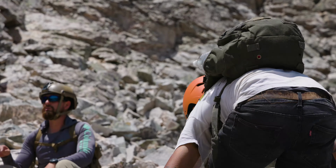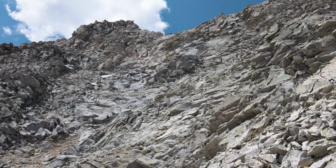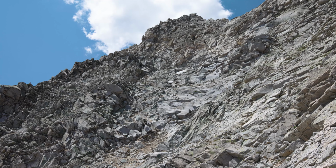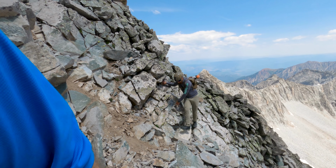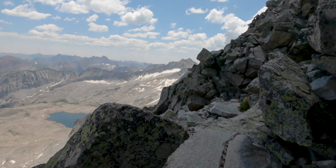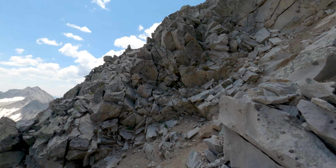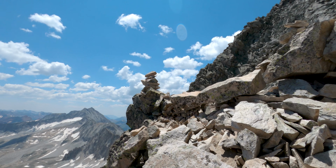All right, folks, from there, we cross this gully on an ascending traverse, gain the ridge there, and follow it to the summit. There's our more important cairn right there. Here's our cairns.